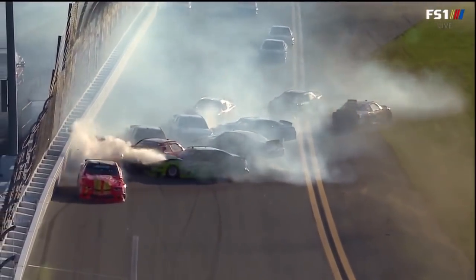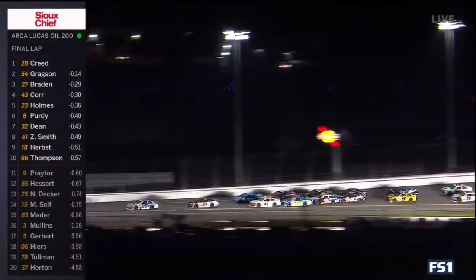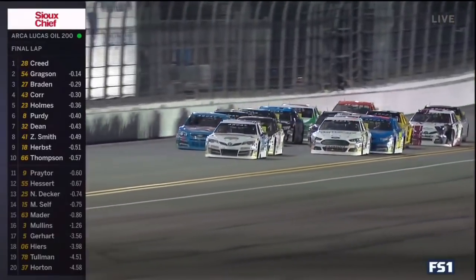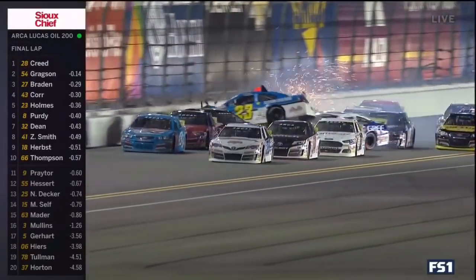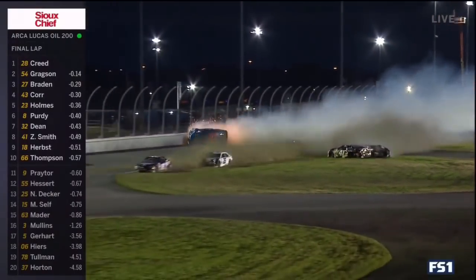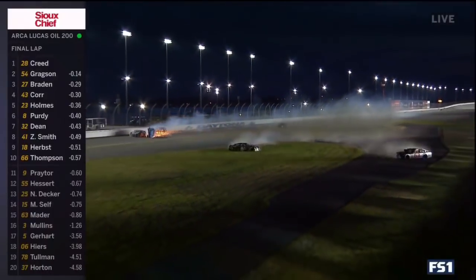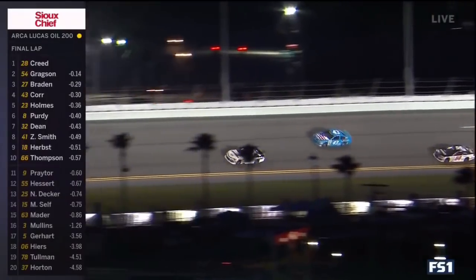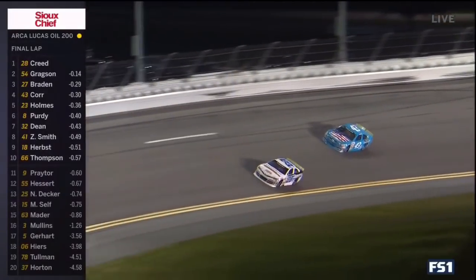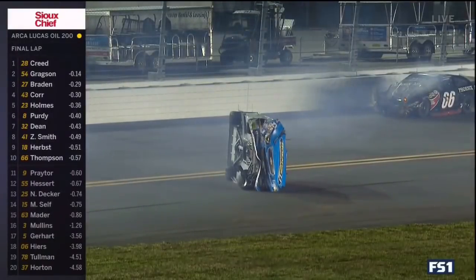Wow, look, the track's blocked. Gregson a car length behind, another car length back to Braden. Here comes Corrigan in that blue 43 on the top side with a good push from Purdy. They're wrecking. Holmes is going around and upside down. St. Smith around. A big one here in Daytona, but keep in mind, this is not the finish of this race. We will see a 1-lap shootout to determine this one. So another restart coming. And that's Holmes on his side.